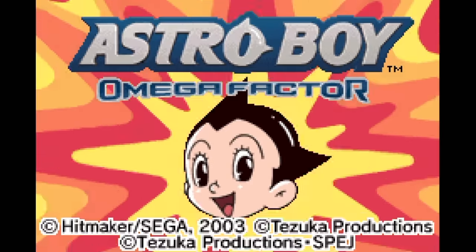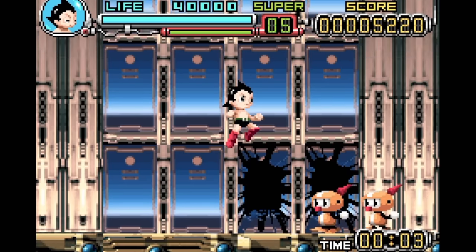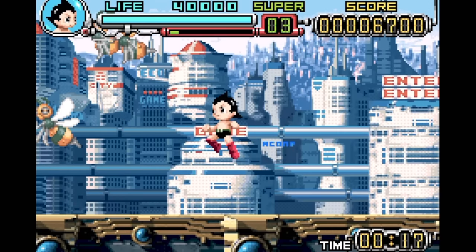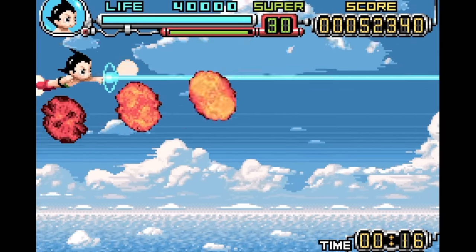Treasure and Sega also brought us Astro Boy: Omega Factor. I'm not sure who asked for this. I've never been a fan of Astro Boy, and I doubt he's popular enough to sell a game, at least in North America. And that might be why people rarely mention this one. But what is Treasure gonna do with the license? Make a bad game? Of course not!